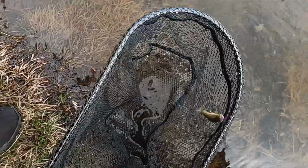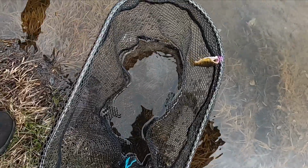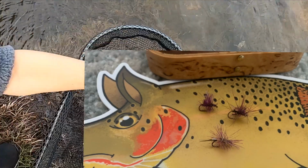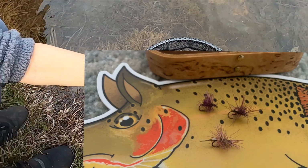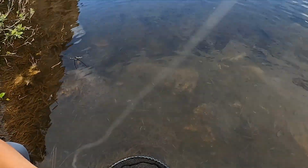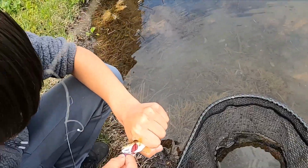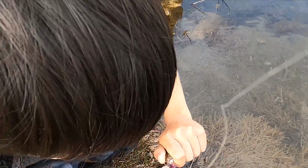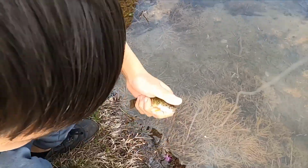This is cool because this is the fly that I tied in purple. It's my mayfly dressed up in purple with some brown hackle and brown wings. The brown wings are actually off of a golden eagle feather that I found over by Trapper's Lake. Oh, that's a feather you found? Mm-hmm. Nicely done. Thanks.